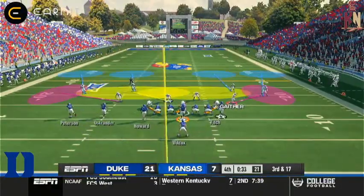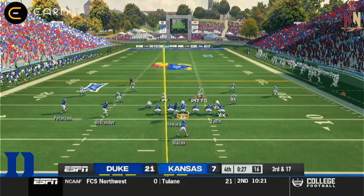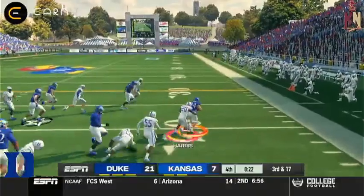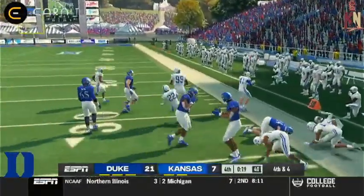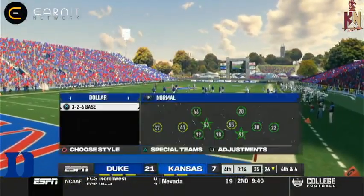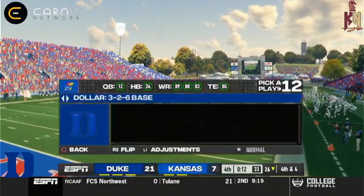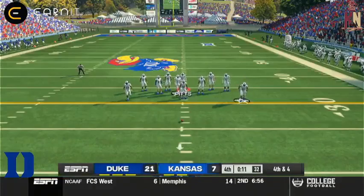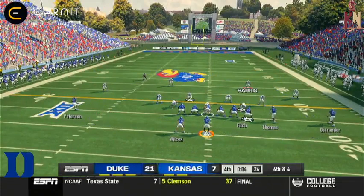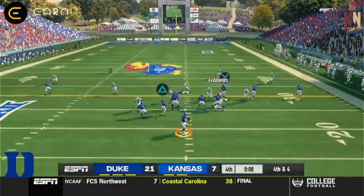Feeds it to the back. Makes it to the 12-yard line. That's a gain of three on the play. That'll bring up third and long. From their own 12-yard line, it's third down. Lead and they come up with a big stop, and it looks like they're going to get the football back. That makes it fourth and four.